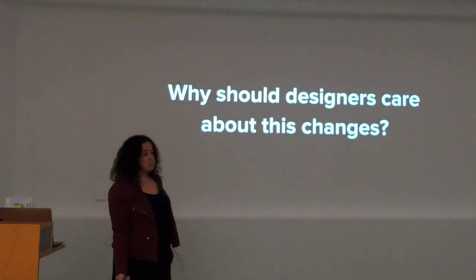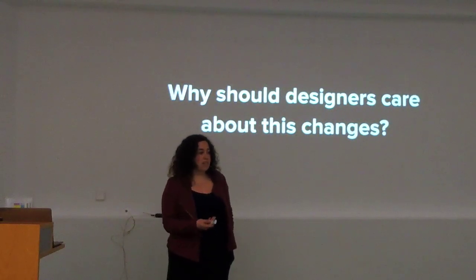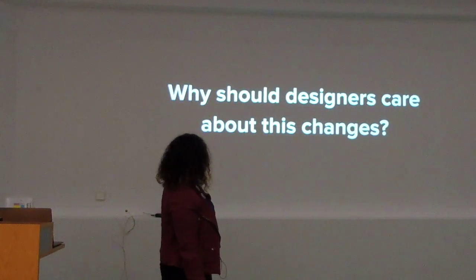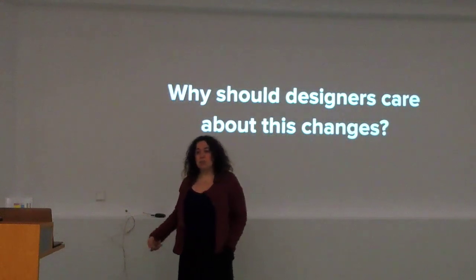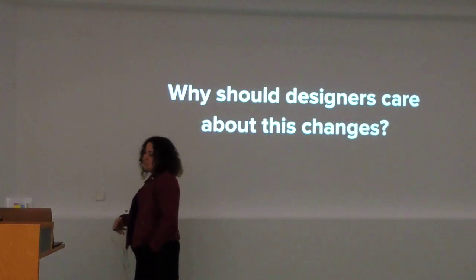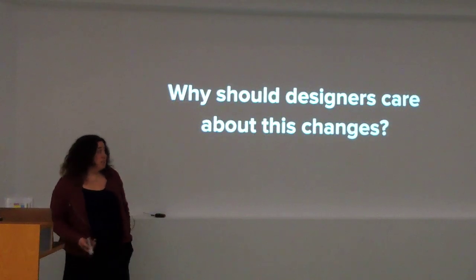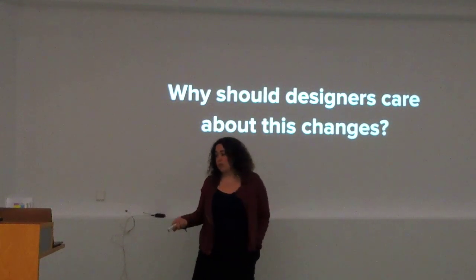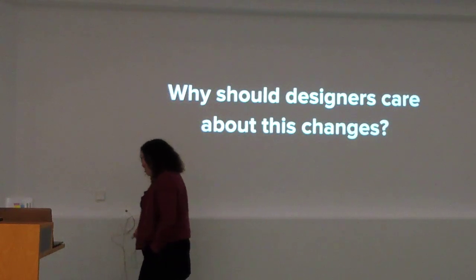So how do we design, right? How we as designers are going to design the future? How do we think about new ways of designing if we don't know what is going to happen? And why should we care about these changes on technology? Because the changes in technology is what's powering the world right now. We as designers must catch up.